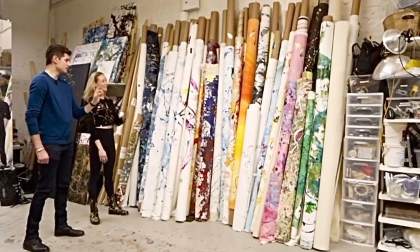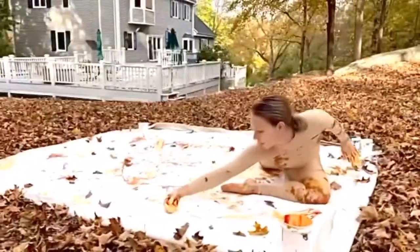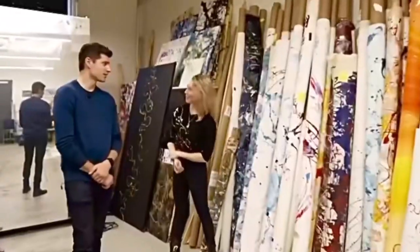Do you do one type of dance when you're painting, or is it different types of dance? It depends on the music. I was going to say, does it depend on the music? It depends on the music.